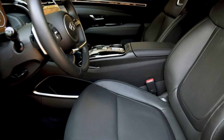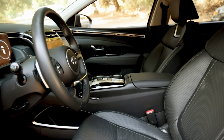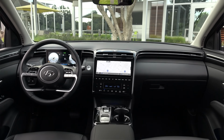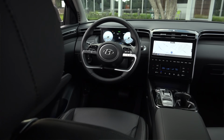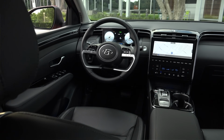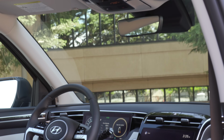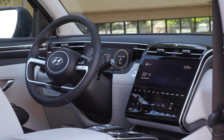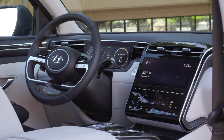In the US, it is a different story. Many of these features are available in a package or on the higher trims of the gas model. The 10.25-inch digital driver display and Bose sound system are standard on the Tucson N-Line gas model and available on the hybrid and PHEV Tucson models.